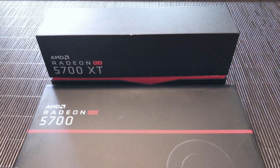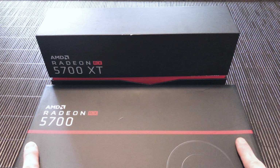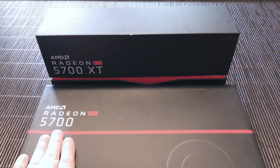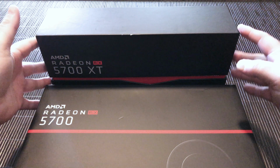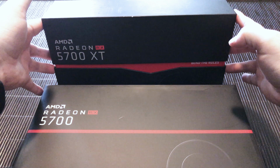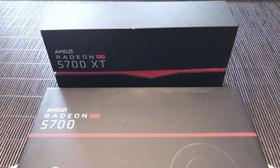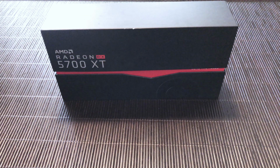I have not opened these boxes yet, so I'm not quite sure what we're going to see inside, and I'm ready to do this. The first thing is the packaging. I really like the packaging here. We have just a nice, simple black box with the lettering and logo, and this nice red line across here. The XT is a double box. It opens from the top. It also has a nice red line with just lettering, nice and simple. I like this design. It's simplistic, it's professional looking. Let's move the 5700 aside.